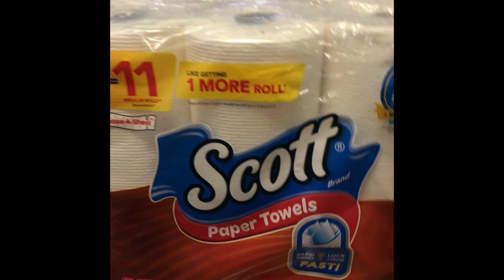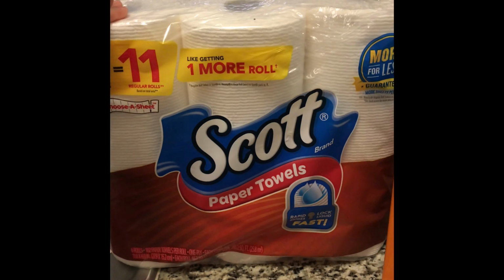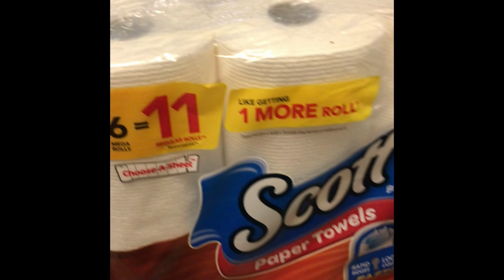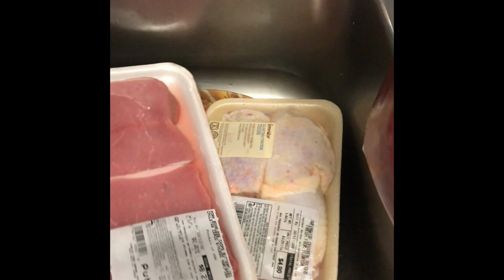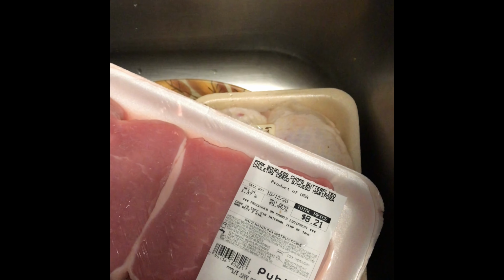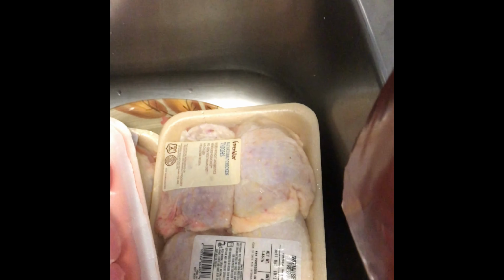We got a paper towel. This is $8 for a paper towel, six rolls. And we actually got chicken, pork and chicken. We have pork boneless chops. Yes, so this is $8 and we got chicken for buy one get one.